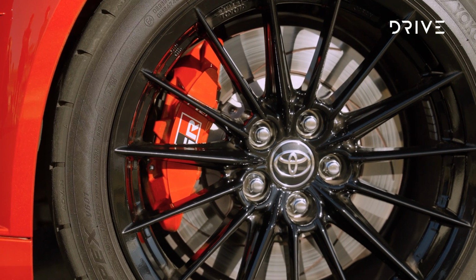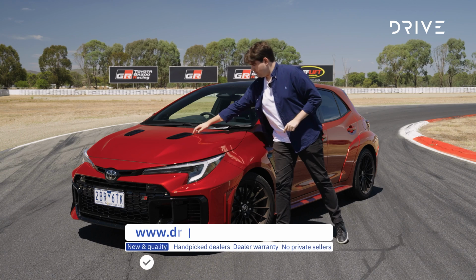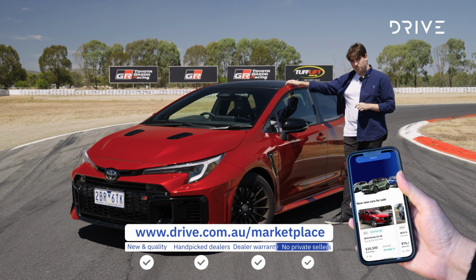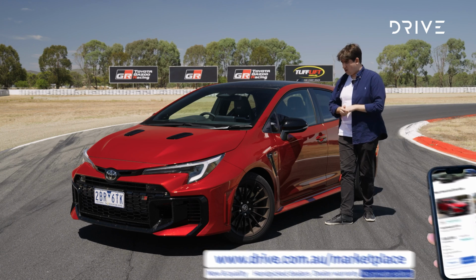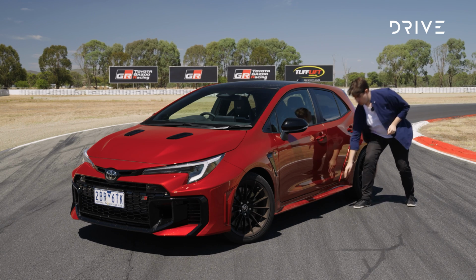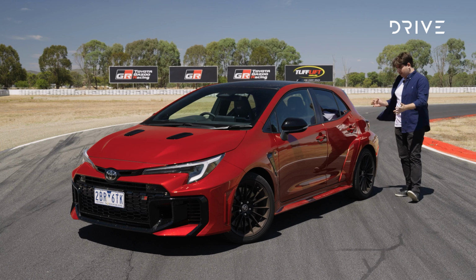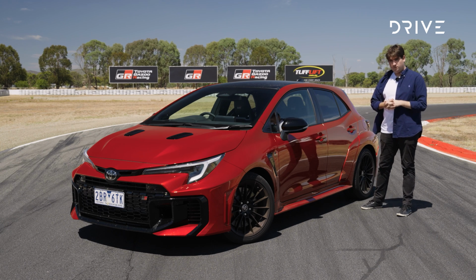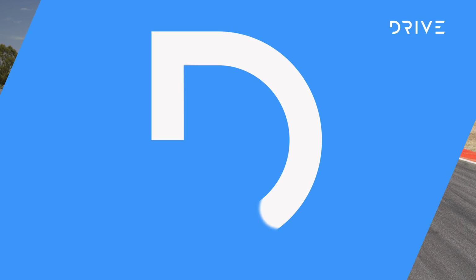18-inch wheels with Yokohama Advan tyres, the cool vents on the bonnet that not every market gets as standard. A carbon roof is now standard across the range. This was previously on the Morizo edition only. And the rest of the car is pretty much the same as before. Cool side skirts with GR4 branding, flared arches, give it a bit of a sportier look on the road. And overall, we love the way the GR Corolla looks before, and we definitely love the way it looks now.